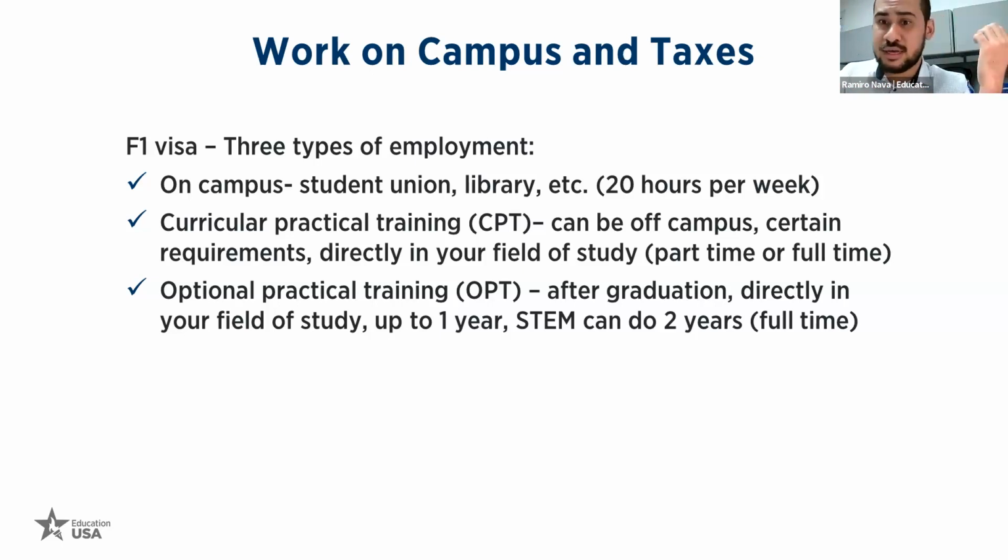First, to be eligible for the CPT, you need to complete at least one academic year and receive approval from your designated school. So the CPT can be part-time or full-time. It depends on the program and requirements. And it can provide you a practical experience that complements your academic learning.